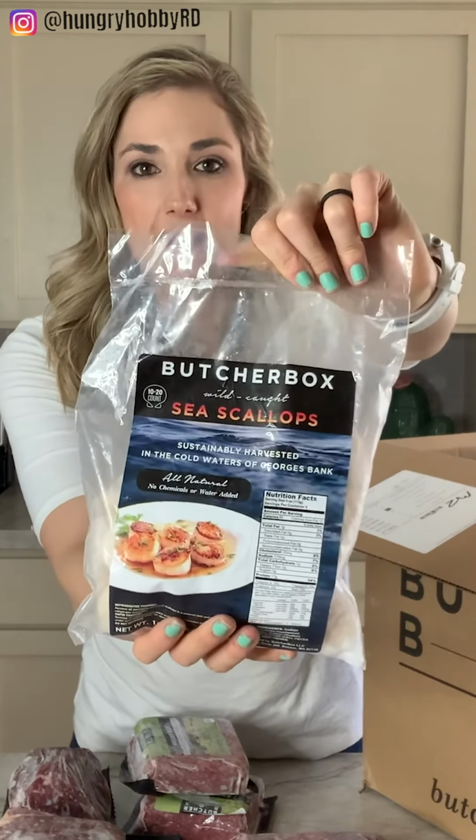And this month I'm trying some sea scallops because Mr. Hungry's been asking for them, and I have literally no idea how to cook them. But I can tell you a little bit of interesting facts about sea scallops. One is that there's a term called dry scallops, which is what these are, which means no chemicals or water was added to them. That doesn't sound like things that I want added to my food. So, cool. It's also natural and wild caught, so that's a bonus too.